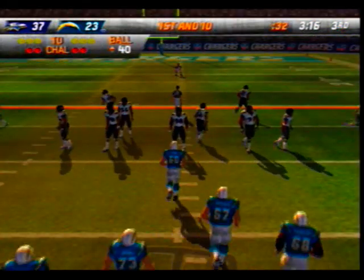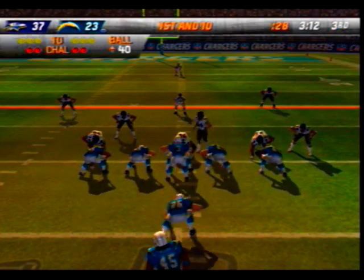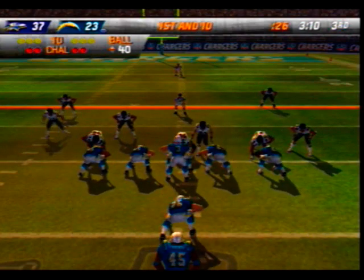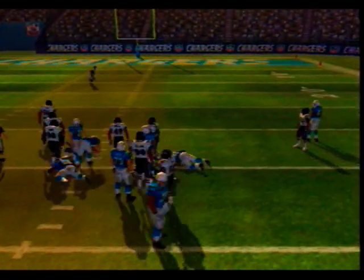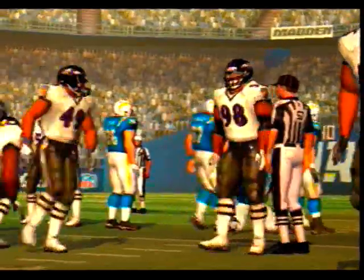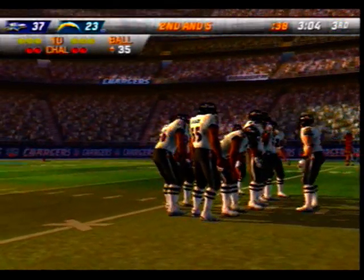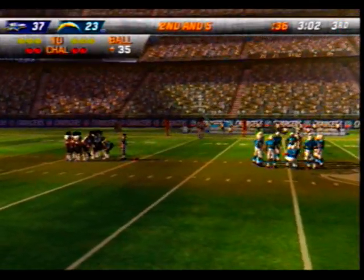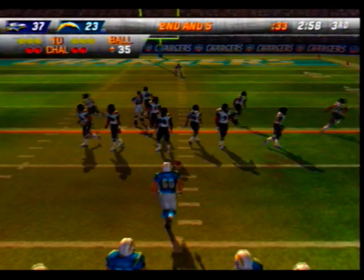So they have first and 10 here. Nelson sends a man in motion. They go with a draw. They're going to spot this one at the 35-yard line. He wraps him up and now has four tackles. Three minutes remaining in the quarter.